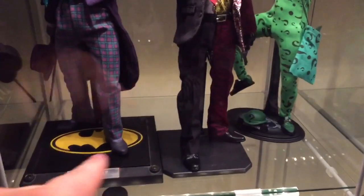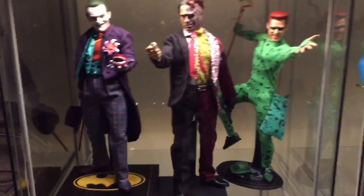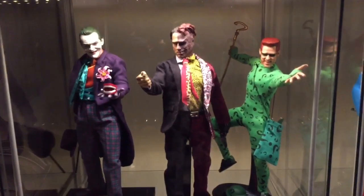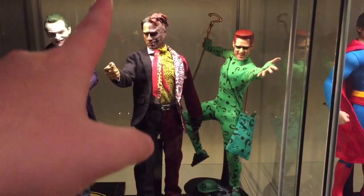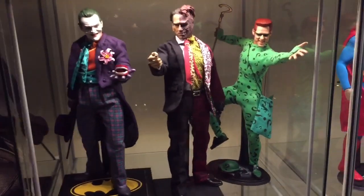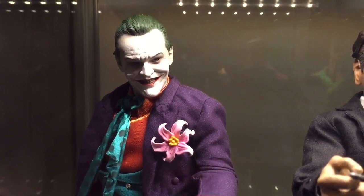I'm waiting on a basic base to put Jack on because he's taking up too much space and Riddler is kind of squished to the right. The only thing I'm missing here, you know what I'm going to say, Catwoman and the Penguin. So, Hot Toys, make them. Stop messing around. Make those figures. Thank you. Look at this face.